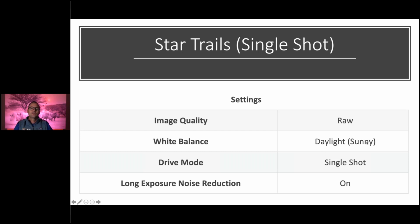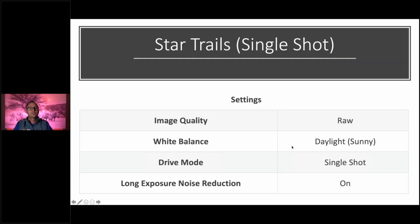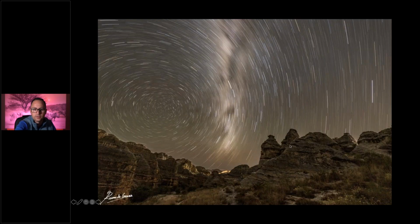Your white balance, you could choose it. It can be on daylight, or you can choose to change the colors like we did with the light pollution photos. Drive mode can be single shot, and long exposure noise reduction needs to be on. I've tried it with it off, saying I will fix it in post-production. It doesn't work. Here's an example of a 30-minute exposure in Isalo.